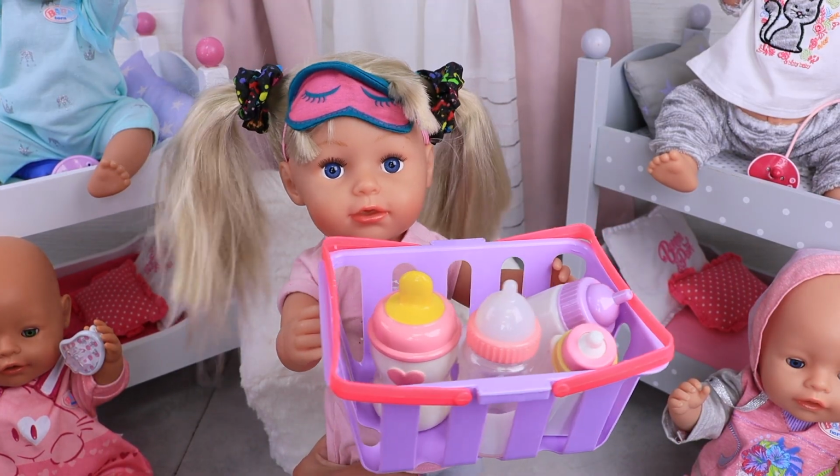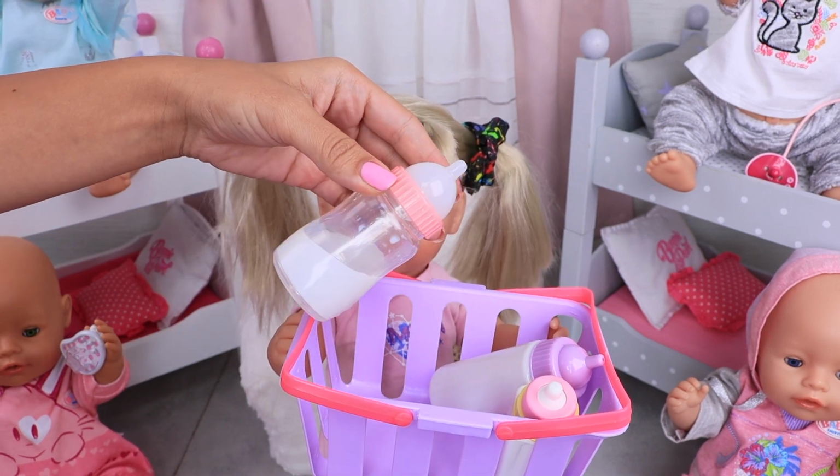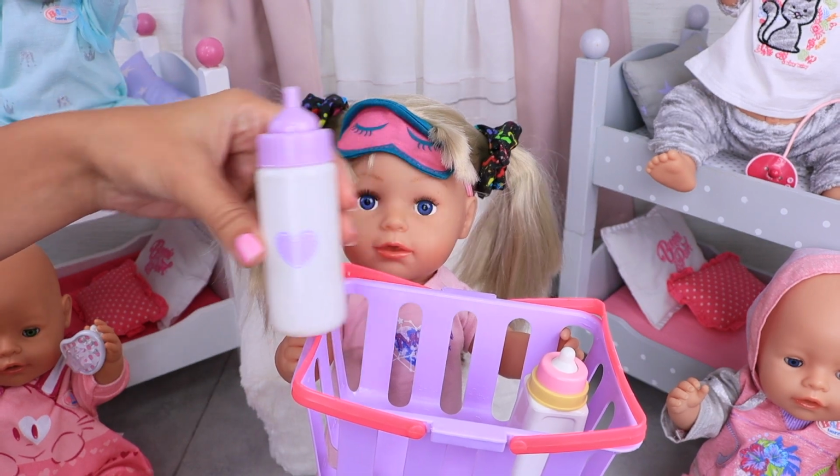For milk, one bottle, two bottles, three, four bottles.